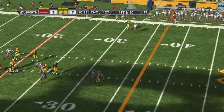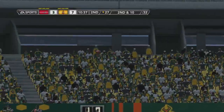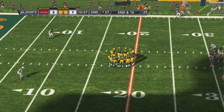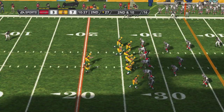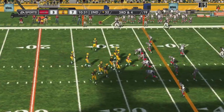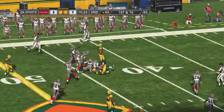Goes through his progression. Throws to his right. From their own 27-yard line. Looks left. Here's a short pass. The stop was made by Daryl Sharpton. Just about 4 yards shy of the first here on 3rd down. Flips it out short to his left. And the tackle was made by Brandon Thompson.